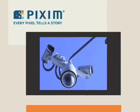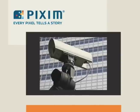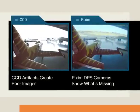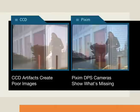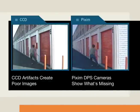This is why so many of today's industries are choosing cameras powered by Pixim technology to maximize their security and surveillance capabilities. Throughout this short presentation, you will see numerous security industry applications in a variety of locations and lighting conditions, both inside and out, that clearly illustrate Pixim's superior performance in the 4 key areas of quality video imaging.